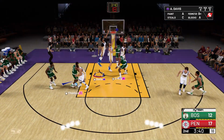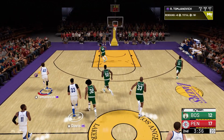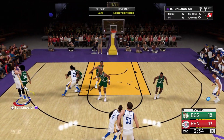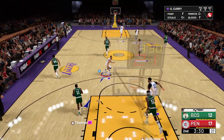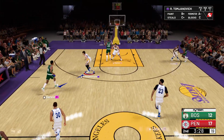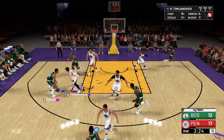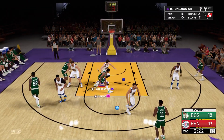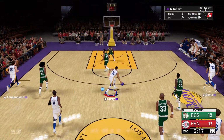Down low, Irving. Misses from close range. Atlanta leading by 5. Here's Tomjanovich. No good with the triple. Yeah, not a great shot there, especially when you've got a lockdown defender guarding. Agreed. When the defense is right there, you've got to move the ball, make the extra pass. That's a case of poor shot selection.